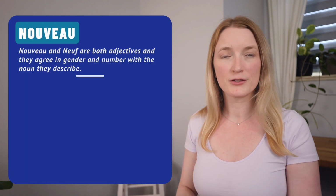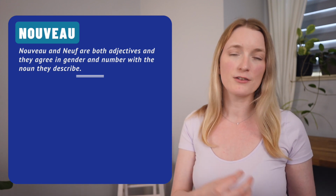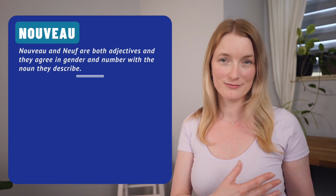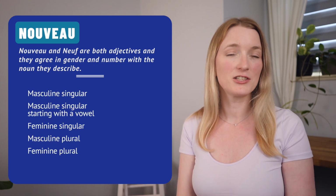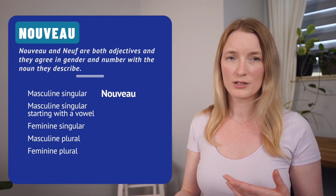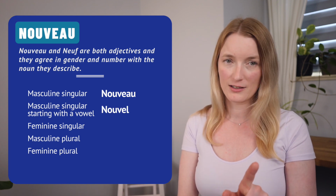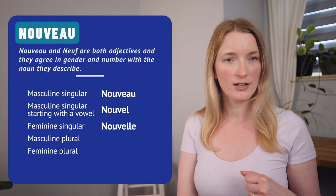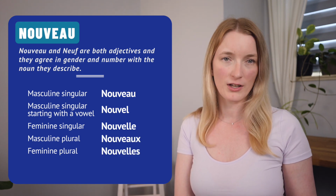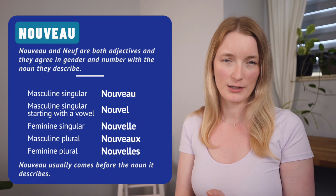So nouveau and neuf are both adjectives. That means that they both agree in gender and number with the noun they describe. Here is how they change. For masculine singular, we're going to have nouveau. Masculine singular starting with a vowel, we're going to have nouvel. Feminine singular, nouvelle. Masculine plural, nouveaux. Feminine plural, nouvelles. Nouveau usually comes before the nouns it describes.